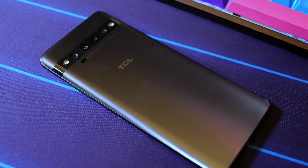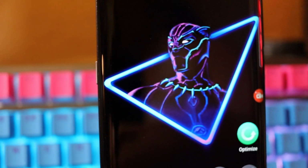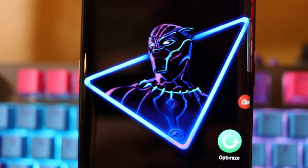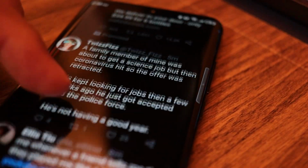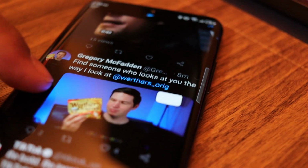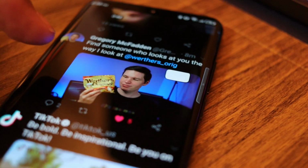So with all of that said about this phone, would I recommend you go out and pick up the TCL 10 Pro? For me personally, absolutely. This is a great device for the type of usage that I do. So basically, if you're just gonna be surfing the web, you're gonna be watching videos, you're gonna do some light gaming, basically just doing your social media stuff, Instagram, Facebook, and Twitter, and all of that sort of stuff, answering emails, this is a great device for that sort of stuff.